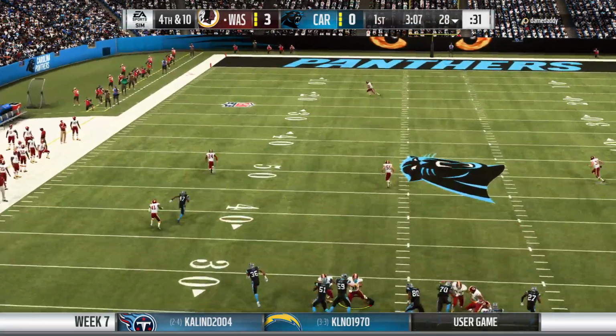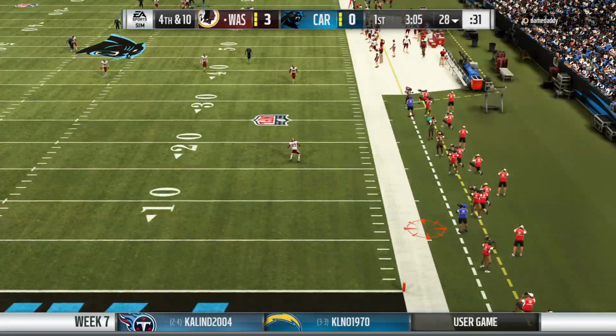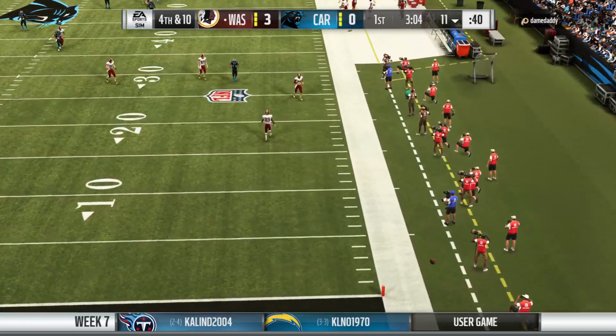Yeah, much easier, obviously, for a right-handed quarterback. If he was going to his left, a little bit tougher. Exactly.